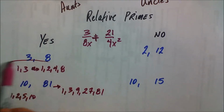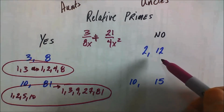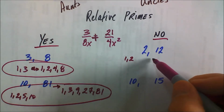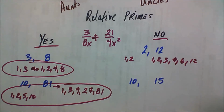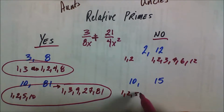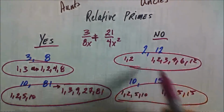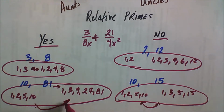What does this pair and this pair have in common? Now, these won't have that same thing in common because these are non-examples. These are examples of relatively prime. So 2 is 1 and 2. 12 is 1, 2, 3, 4, 6, and 12. 10 is, again, 1, 2, 5, and 10. 15 is 1, 3, 5, and 15. So these two don't have the same relationship. Like these two things right here do not have the same relationship as these two things right here.